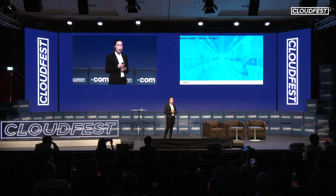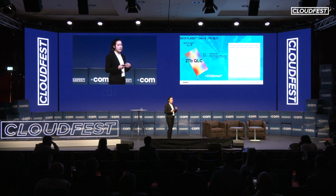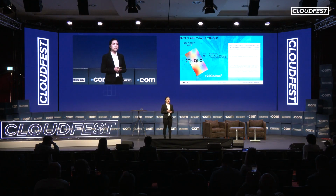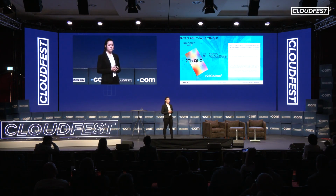So with our 8th generation NAND officially now in mass production, we've also started sampling our 2 terabit QLC memory device since July last year. And this is actually the highest QLC die capacity that is currently available in our industry.